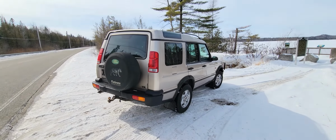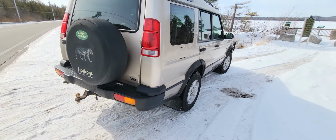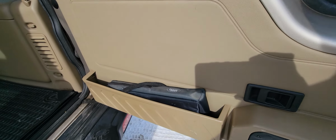Let's see if I can get the brightness up here at all. We've got a Land Rover owner's manual here. I think the original vehicle purchaser kit with a beautiful unopened VHS tape in case you want to learn about all the functions and features. And there's the roadside emergency kit. There's jumper cables in there, but I believe these are those traffic triangles in case of emergency.